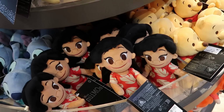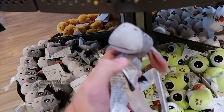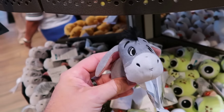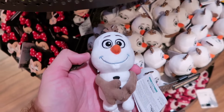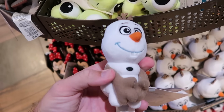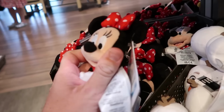Also Winnie the Pooh. Some of my personal new favorite plushies have to be these little guys here. They have little magnets inside of their hands. The attention to detail, though, is definitely still on point. These are $15 a piece, but they do have a bunch of different characters. Look at Olaf. If you don't want to get the shoulder buddy with the magnet, you can clip these onto your backpack or your t-shirts. Look at a little carrot nose. Let's see some of the other characters that they do have part of this collection.